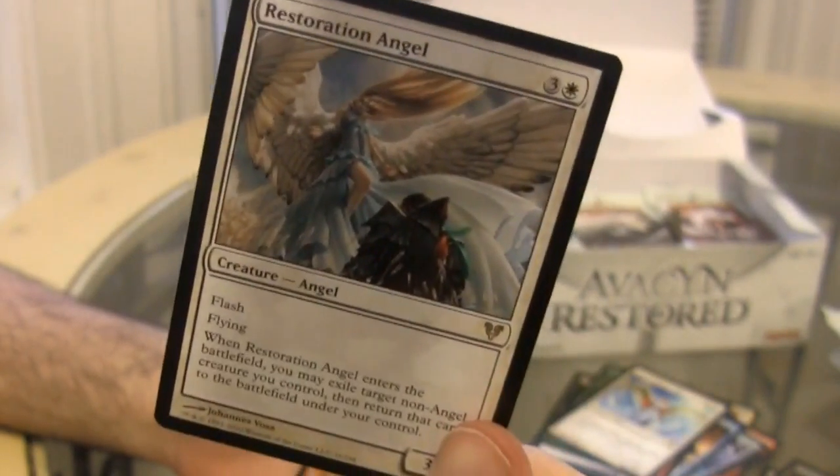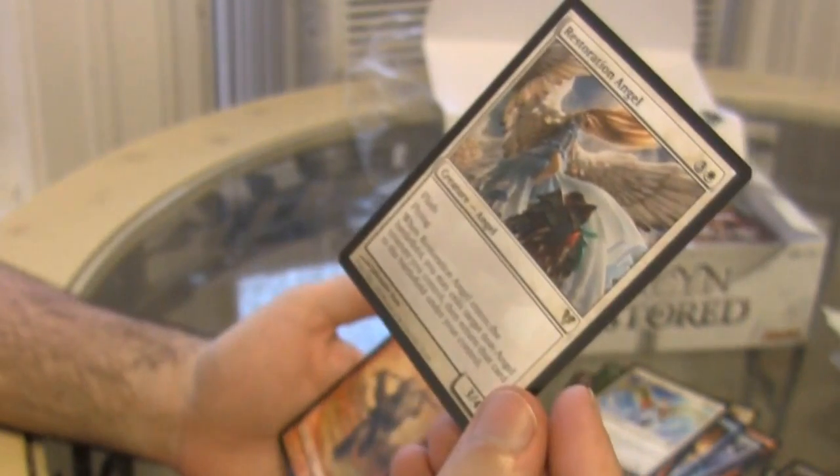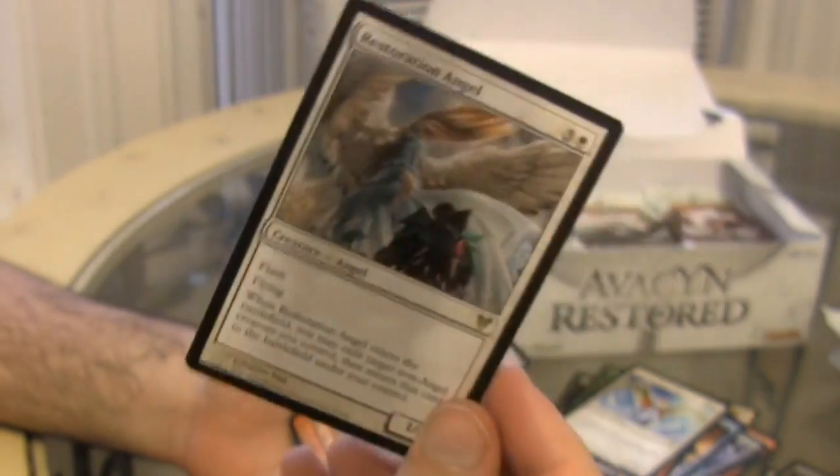This guy is going to start going up in price. I can't imagine this not getting played. It's a 3/4 flash flyer that's already good and blinks something when it comes into play. I'm stocking up on those online. I think you should as well. I mean, if that card doesn't get played, I actually think it's a crime. I hate when they design cards I think are super cool and they just never see play in anything.